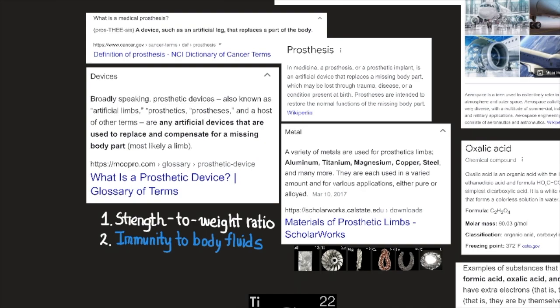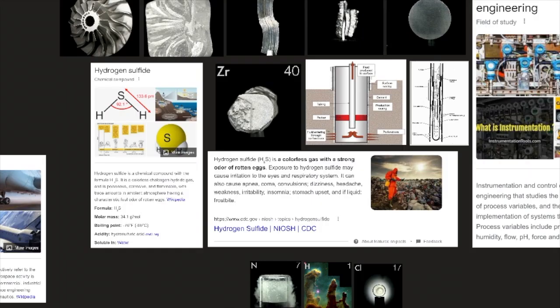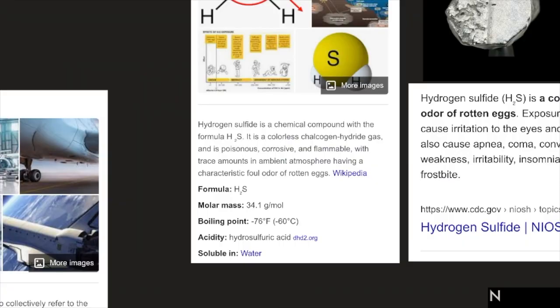Titanium-3 aluminum-8 vanadium-6 chromium-4 molybdenum-7 zirconium, an even stronger alloy, has an excellent resistance to high-temperature sour gas, natural gas containing hydrogen sulfide, and is therefore used in energy extraction for downhole tubing and casing for instrumentation. Hydrogen sulfide is a chemical compound with the formula H2S.